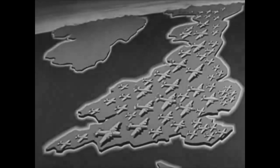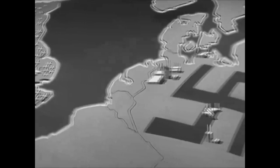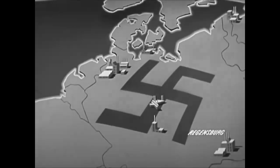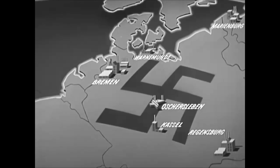In the British Isles, there are the Allied air forces. On the European continent, we have Regensburg, Marienburg, Bremen, Oschersleben, Warnemünde, and Kassel. These are the major German fighter assembly plants, and as such, are actually the center of Germany's industrial defense line. However, these are only the places where the aircraft is assembled into the finished fighting machine.